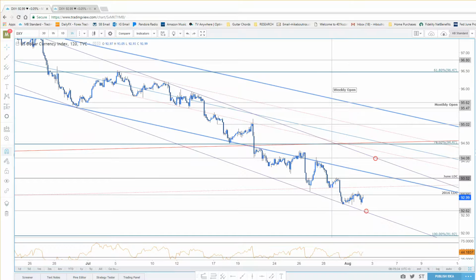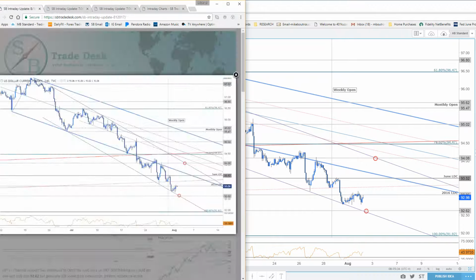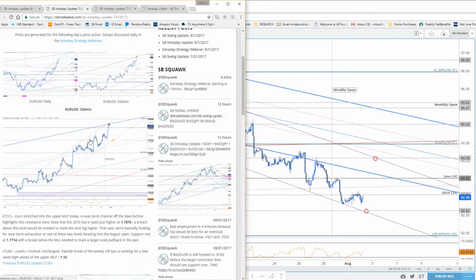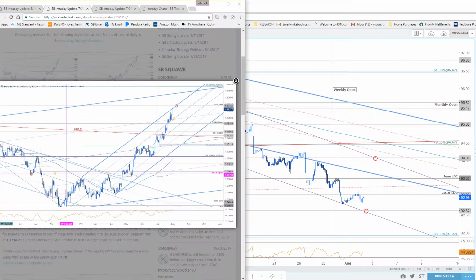Number two, real quick, we'll go into the previous update. Here's what we were looking at with Euro Dollar on Monday night. We were talking about this slope resistance on the daily chart, a big level of resistance. You had the 2010 swing low, which is what I was thinking of just now, at 118.76. You were at structural resistance.